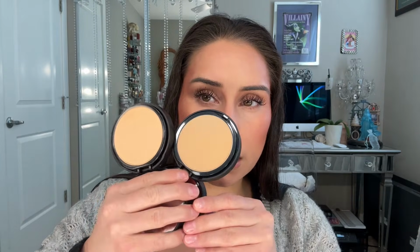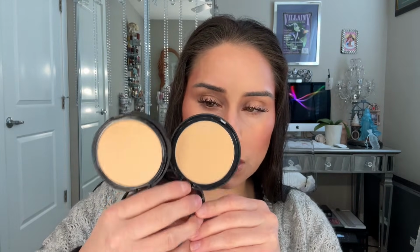They're pretty close, not identical, but pretty darn close. But with the original formula, because this has been reformulated, this will be the third one that they've done, the original formulation had 10 grams, whereas the new one here has 8. So they are kind of jipping you there a little bit.